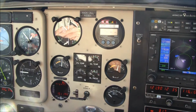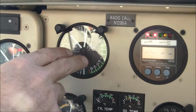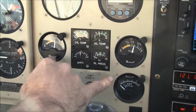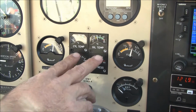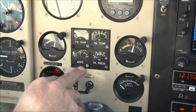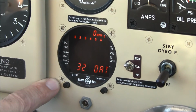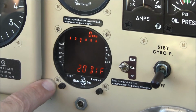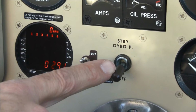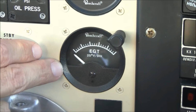The center panel in 109 Bravo Alpha has your manifold pressure gauge and your fuel flow. Has a very nice Horizon digital tachometer. In the middle, you have your two fuel gauges for both wings and all of your engine instrumentation, your cylinder head temperature, oil temperature, your amps, and oil pressure. This has a very nice JPI 800 six-cylinder engine monitor with fuel flow, and also has your standby gyro pressure system for safety. And just to the right here is your analog EGT gauge.